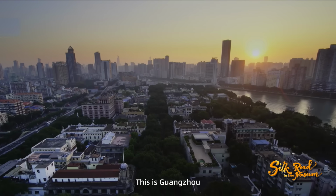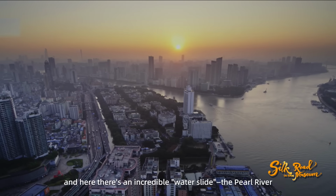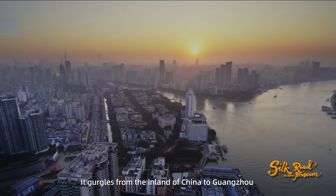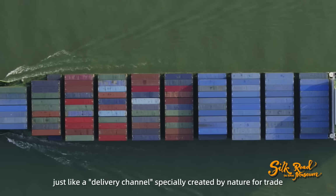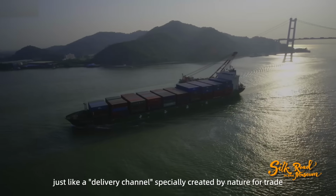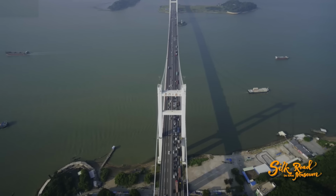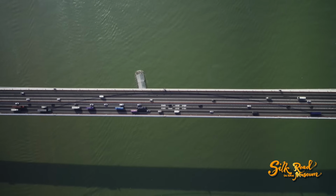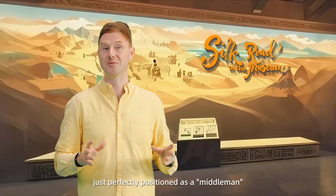Look, this is Guangzhou, and here there's an incredible water slide, the Pearl River. It gurgles from the inland of China to Guangzhou and then carries goods out to the sea, just like a delivery channel, specially created by nature for trade. Moreover, Guangzhou has mountains to the north and a sea to the south, just perfectly positioned as a middleman.